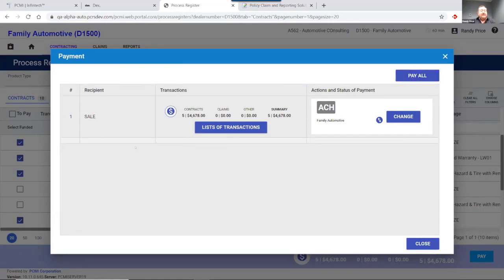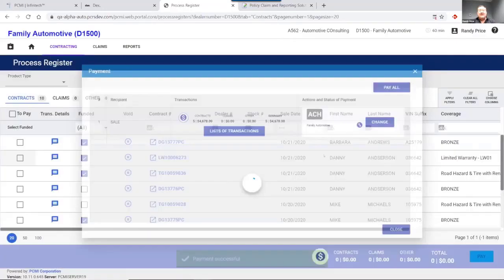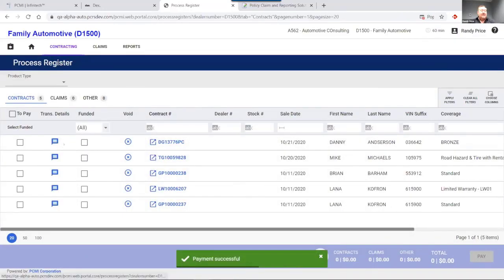If I had other TPAs that I was going to pay here or other recipients, it would list those here as well. But for the demonstration purposes, we have the one doing ACH. And I'm just going to go ahead and click pay all. Now it's making the call out to verify the funds, make sure that they're there, everything is good. As soon as this comes back, it's going to show me that on my screen, it has remitted those contracts, and you can see those are now gone from my screen here. And I have a payment successful message down here at the bottom.